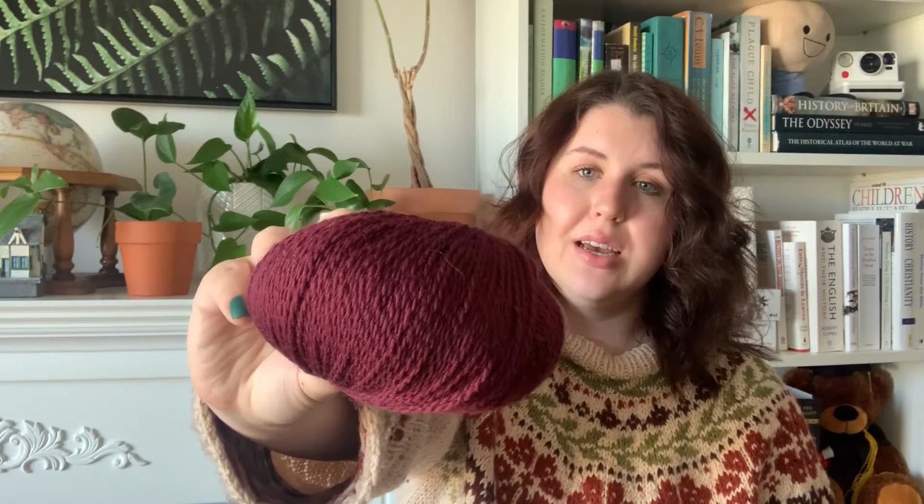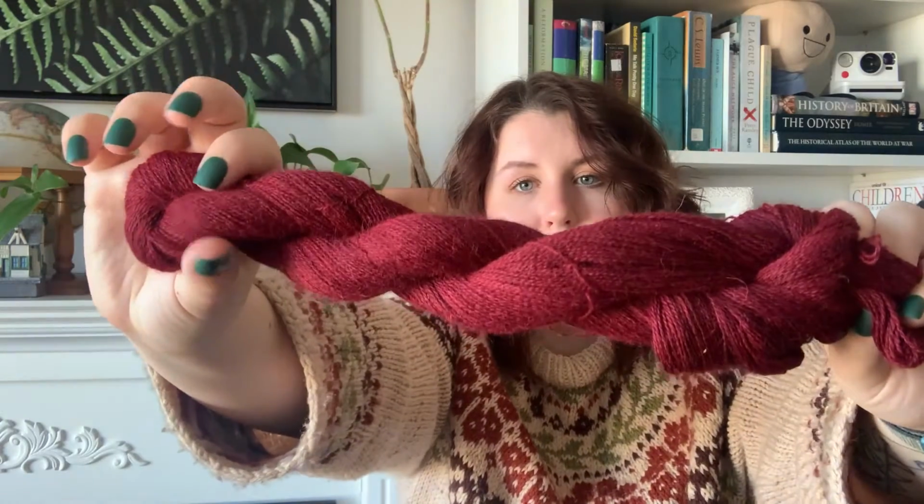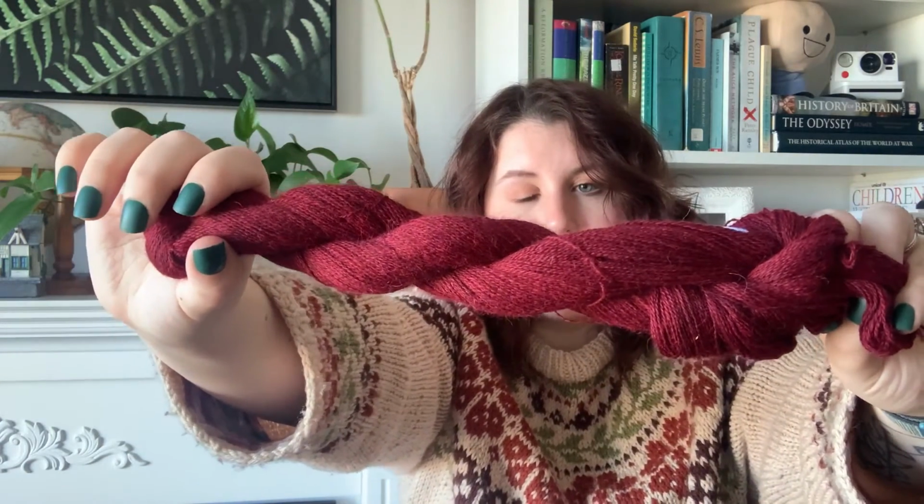So this is in the color Current. It's Palette again, which is by Knit Picks. It's their fingering weight yarn. And I'm holding this double, and I'm holding it with this yarn, which is an Alpaca Cloud lace weight in the shade Elizabeth, which is a slightly brighter red.